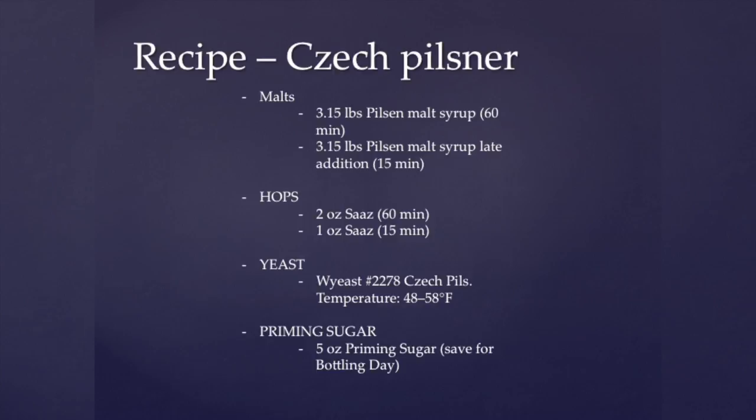Wyeast is one of the big yeast producers. They have a Czech Pils yeast that we used for this one. You want to ferment at 48 to 58 degrees. That's important. And then the priming sugar is some sugar that you can add for bottling day. Add that to the bucket right before you bottle.